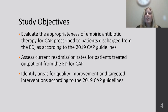The second aim is to look at the current readmission rates for our patients that are treated outpatient for CAP from the emergency department. And after assessing both of these, we hope to find some areas for quality improvement and develop targeted interventions to improve our prescribing habits and increase adherence to the current community-acquired pneumonia guidelines.